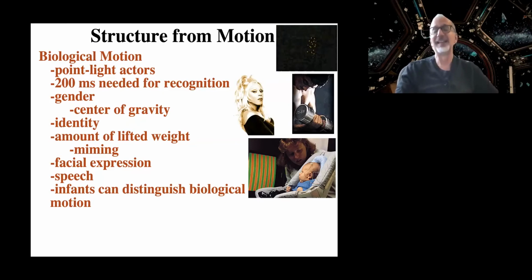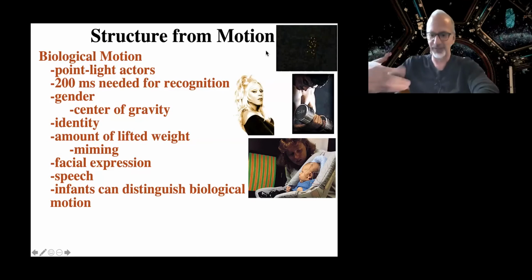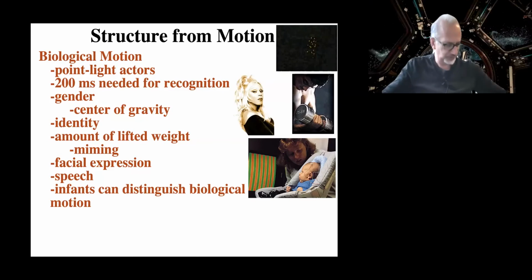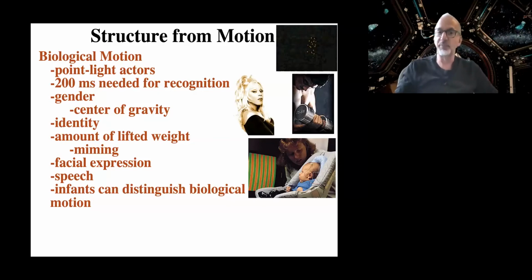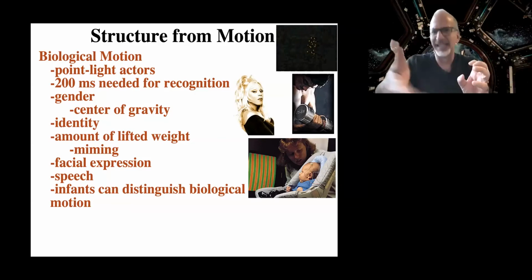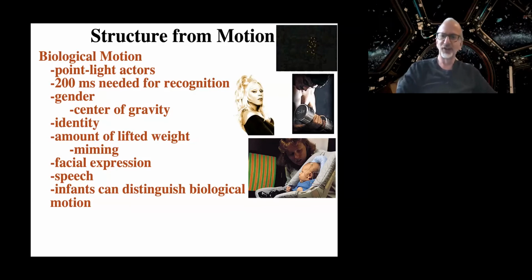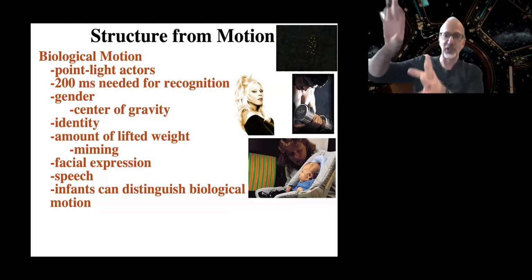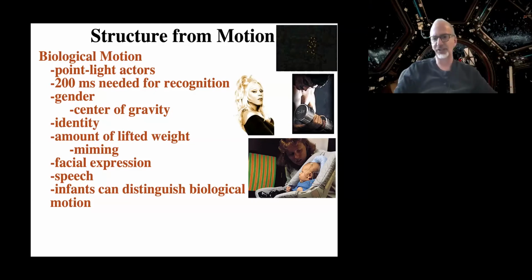As early as they can be tested, infants are pretty darn sensitive to biological motion. If you show them one of these displays of a person's torso conveyed just by points on the wrist, elbow, shoulder, hip, knee, and ankle, and the infant sees it moving correctly versus moving incorrectly, like the dots moving randomly, in an animated display, infants, I think within a week of life, even though their visual system isn't great, will look a lot longer at the correct biological motion versus the incorrect or impossible biological motion, right?